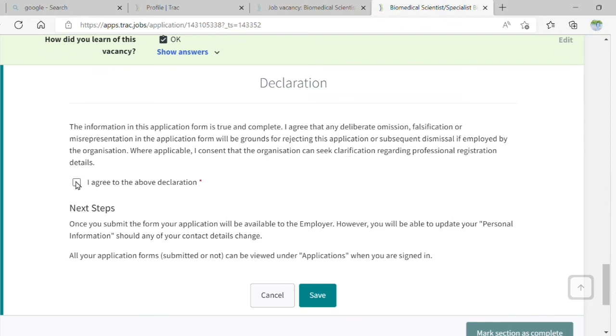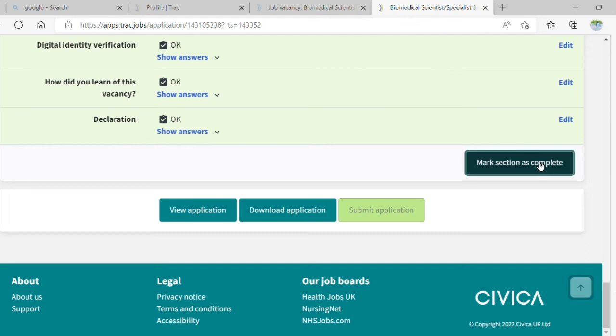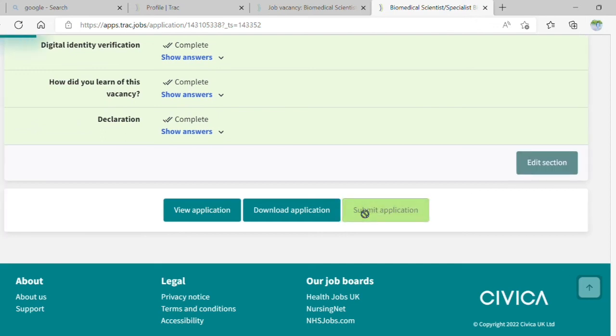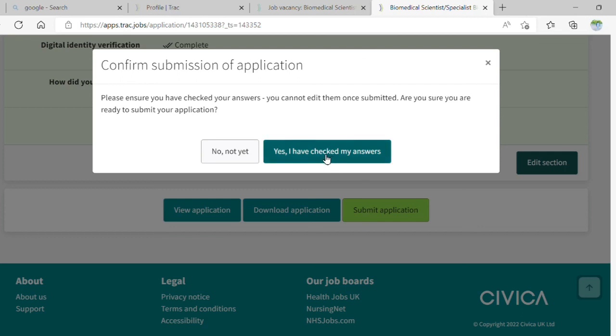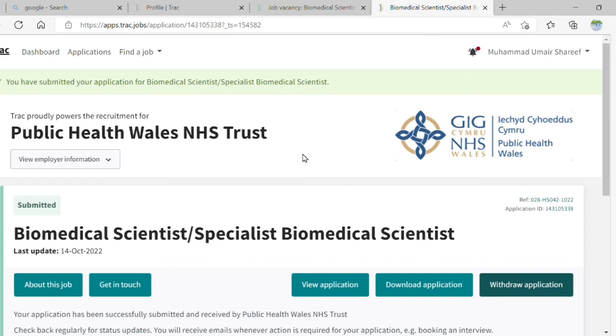You accept this declaration and agree that the information you have provided is correct, then click save. So this section is completed, mark it as complete. Now your application is completed, and then you can press submit application. Before the application is submitted, just confirm submission of your application, that you have checked all the answers and all the questions have been answered correctly. Yes. So this is done. You have submitted your application for biomedical scientist.